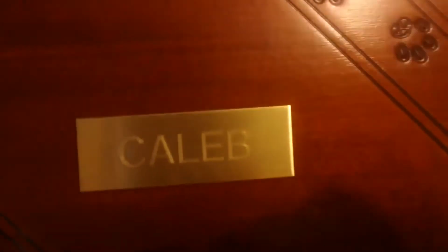But on my top shelf, I have my Sweet Caleb's remains. This is the box that he came back in, and let me bring that over here so we can see. This is what he came back in from the veterinary clinic, and it's a wooden box, and it holds his ashes, and the little tile there says Caleb, so there he is in his little box. I just have him in the place of honor up there on my top shelf.